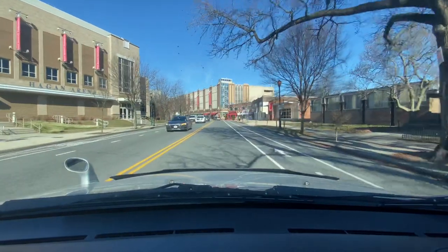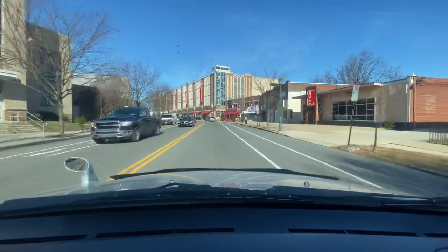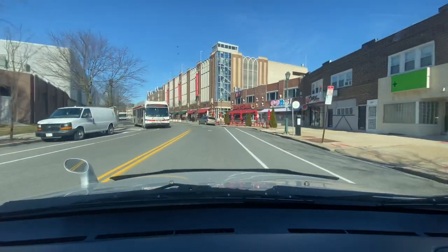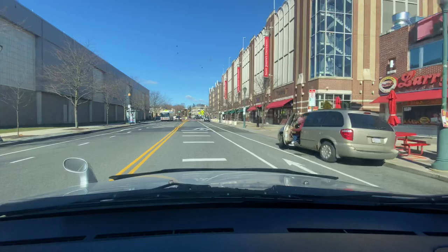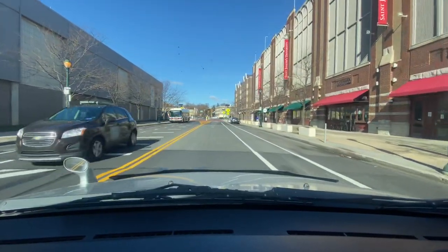On my left-hand side, we got Hagan Arena. On my right-hand side, we got Air Force ROTC, St. Joseph's University. I think we're on St. Joseph's University's property. We got the Fat Tuna on my right. We got Oops, It's Frogurt Yogurt on my right. We got Larry's Steaks on my right. We got Landmark Americana Tap and Grill on my right.